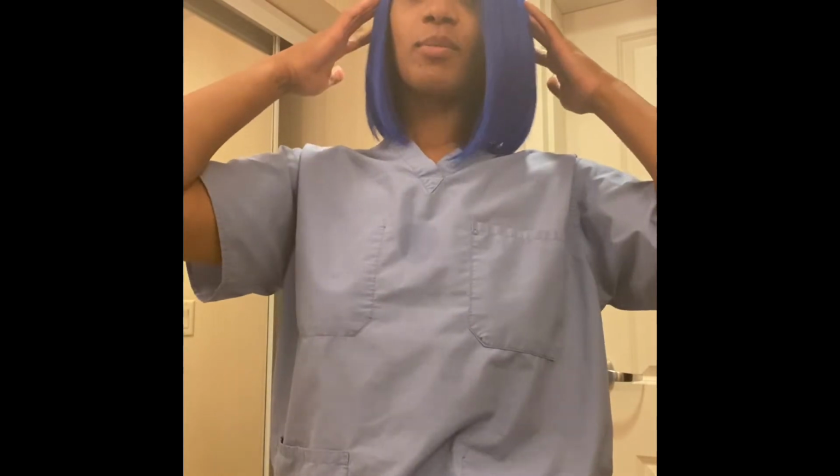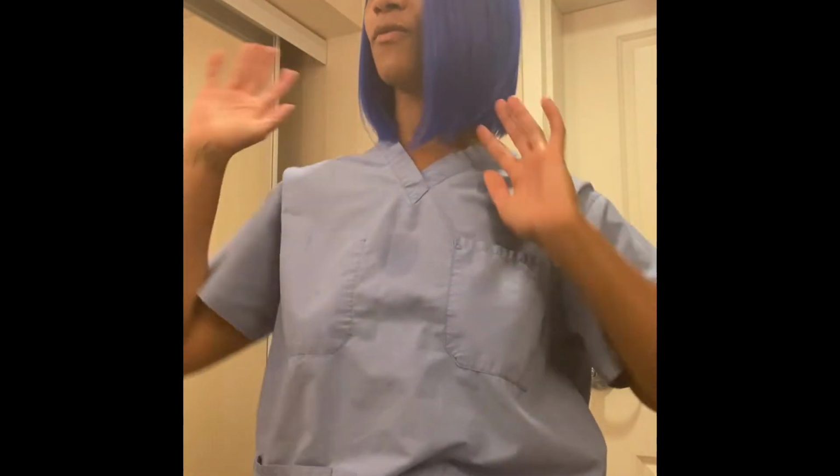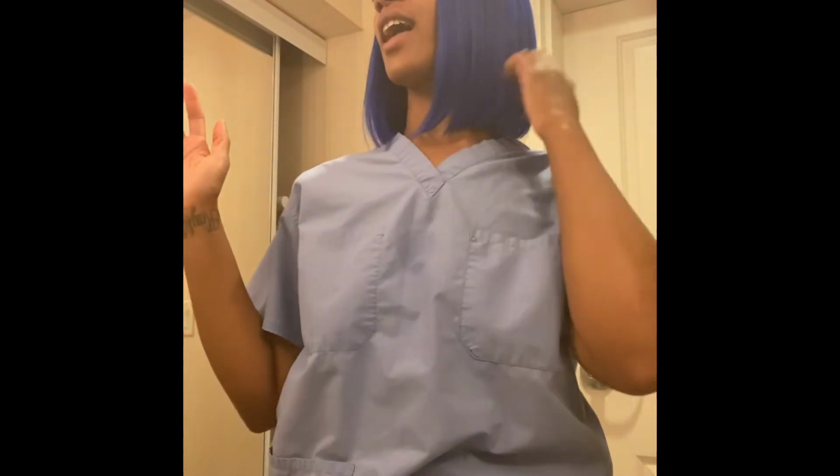When they say neon, it's neon, girl. The color is what I like. I like the way it's cut. I even like the fullness and the thickness of it, but there's a con to that one. But it's a pretty full wig, and I like that.